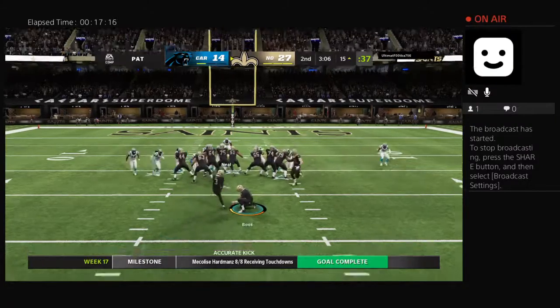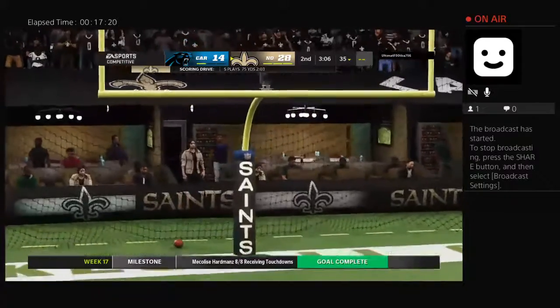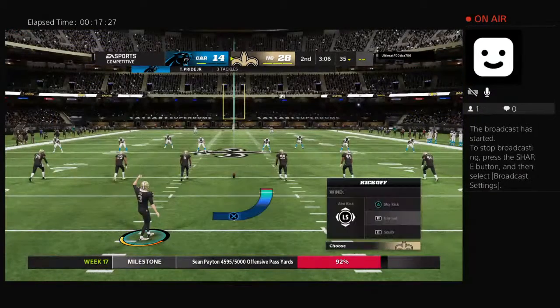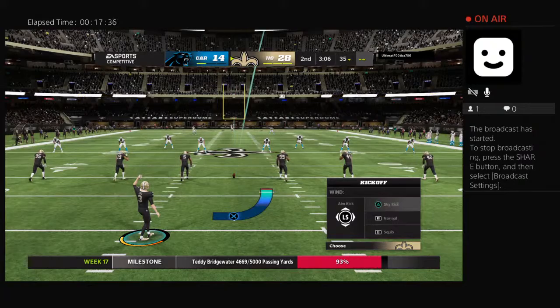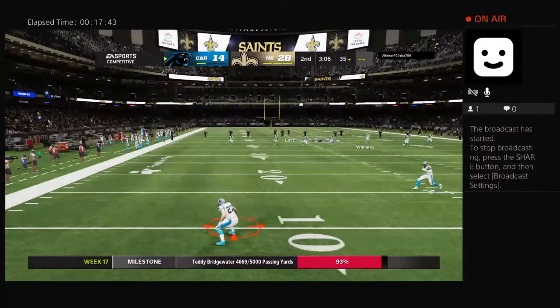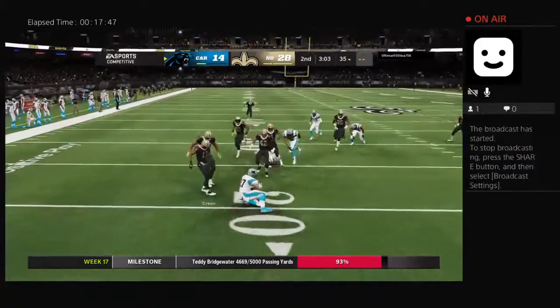And the Saints able to stretch that lead out further. Lutz good on the extra point. And the lead now up to 14. After the touchdown, Lutz to kick it off. From the 10.